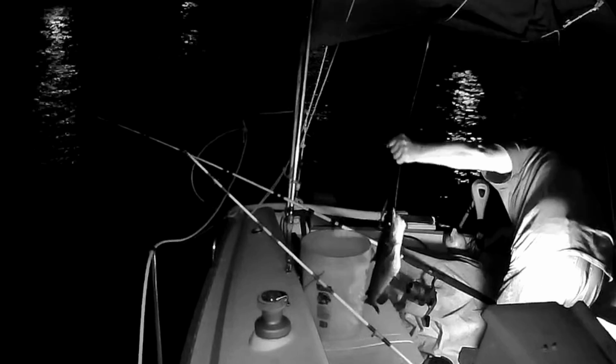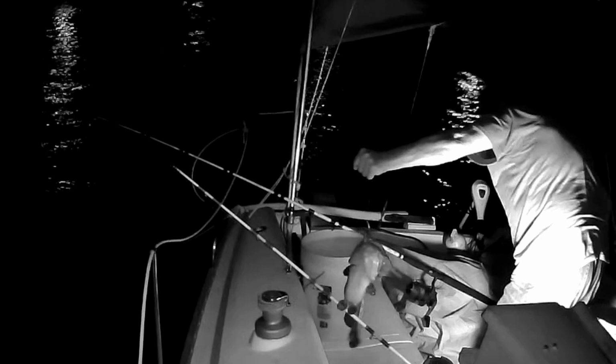Let's get our release tool here. I got him with a circle hook there. He's just barely hooked. Say goodbye to him. He's going to go curse splash. Look at the belly on that thing. All of them are just full of shrimp.